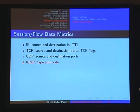If you're looking at IP, you're looking at source and destination IP and maybe TTL. If you're looking at TCP, going further down, you look at source and destination ports and TCP flags. So you can see the status of that particular flow, whether it's ongoing or whether it's completed, based on the TCP flags. For UDP, you can look at the source and destination ports. ICMP, you can look at type and code.